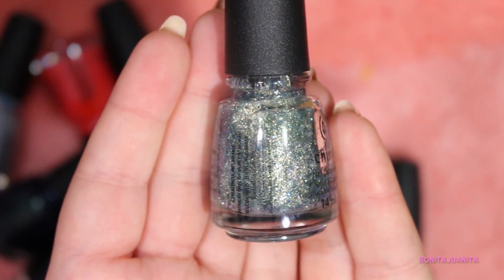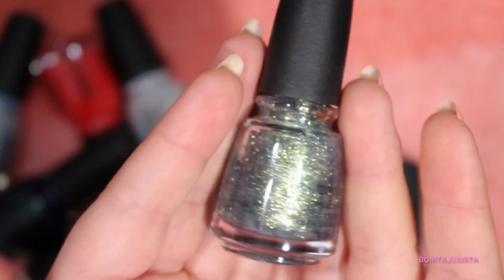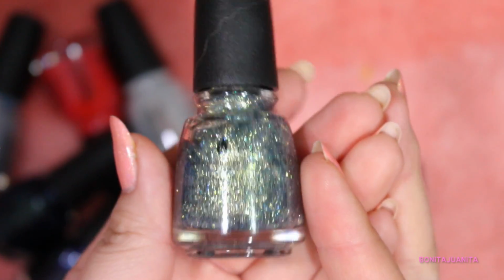Here is a really fun glitter topper. This one's called Hollow at Ya Girl. Really, really fun, kind of different kind of a topper. Looks beautiful on darker polishes. I'll probably keep it. I have a soft spot for glitters, so yep, that one's probably gonna stay.